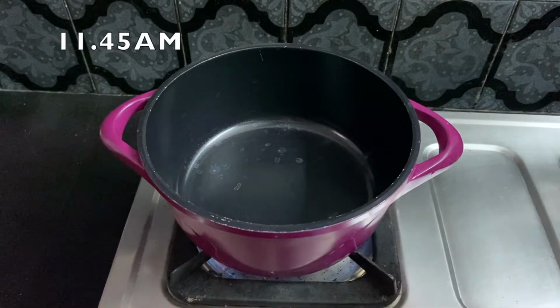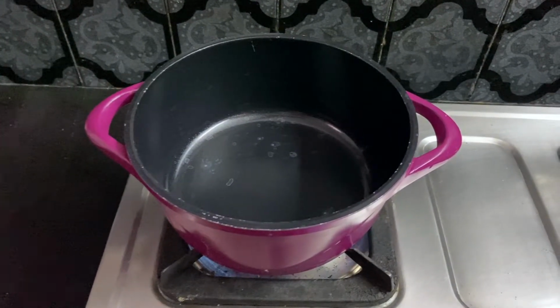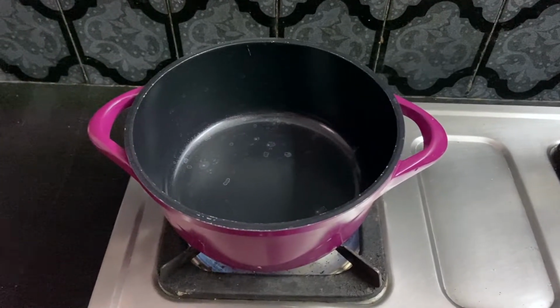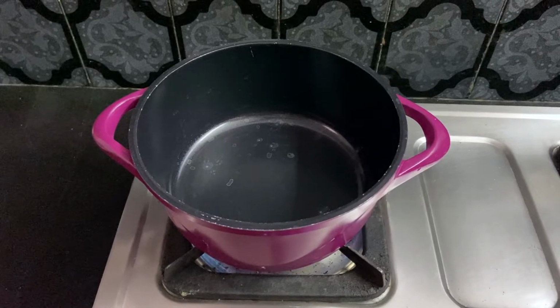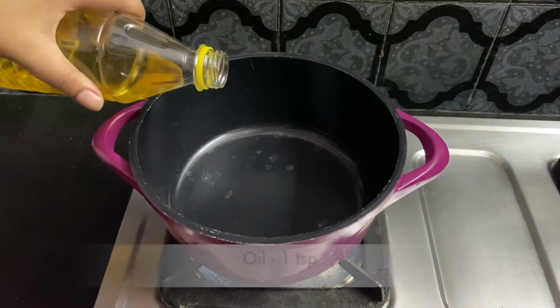So once we are done with the breakfast, I start preparing lunch. Today I decided to make a simple dal tadka with carrot and beans curry and some rice. This is my version of the dal tadka, so you can of course customize the recipe according to your taste.